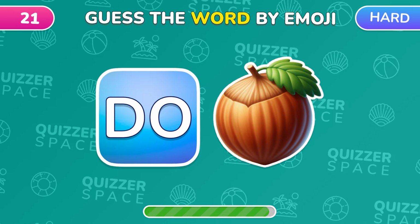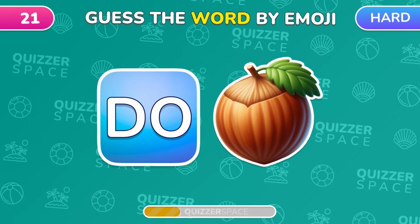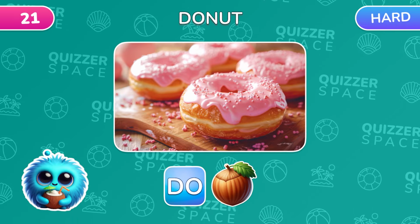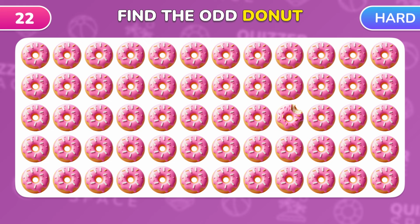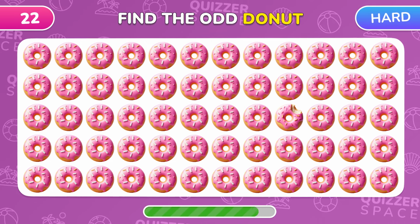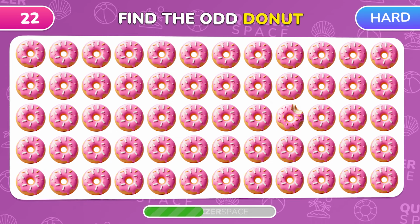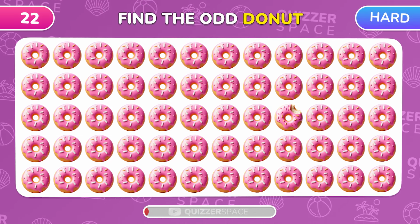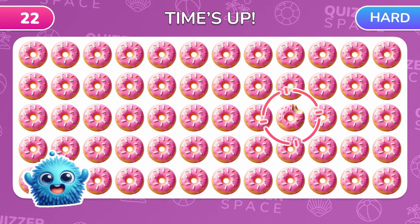Can you guess the word encrypted in these two emojis? Donut, of course. Sweet level, find the pink frosted donut that doesn't match the others. Incredible! Someone has already taken a bite out of this donut.